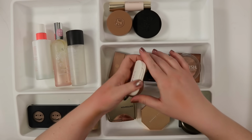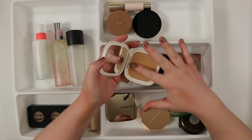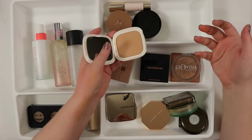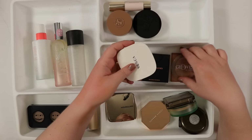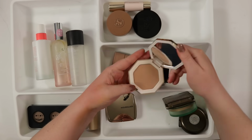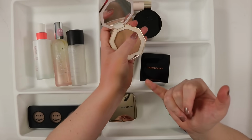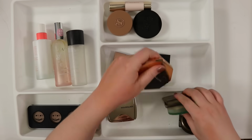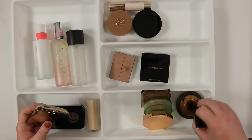I don't really like this. I tried this Vesca one. This is just a weird color. It doesn't work as a bronzer really for me. So I'm going to get rid of these. This Fenty one's newer and it's okay. Again, not in love, but definitely not the issues of warmth that some of the other ones have. But this is going to go up here for sure.